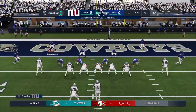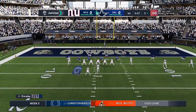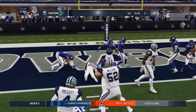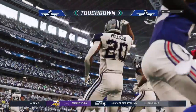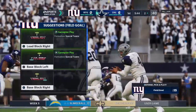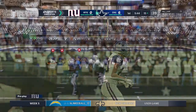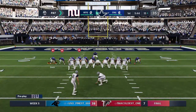And the ball smack dab on the 5-yard line. Here's second and goal. Now a shotgun handoff to Pollard. And he'll get in. Touchdown, Cowboys. Tony Pollard, his 5th touchdown now on the year. And the Cowboys take it all the way down the field and score on the opening drive.